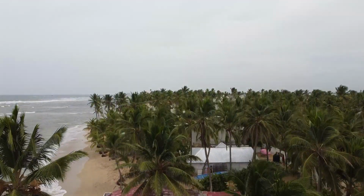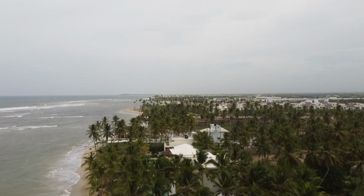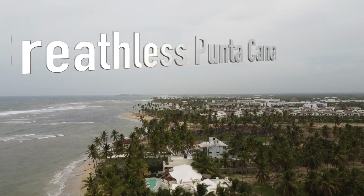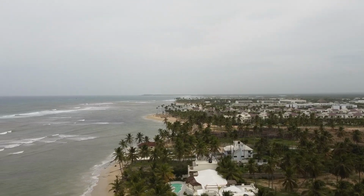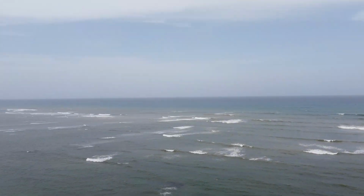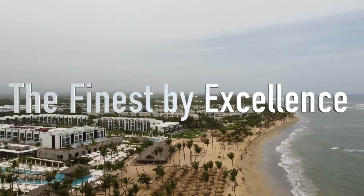In this area of Uvero Alto you already find some Airbnbs, little houses and little hotels. I hope I will have the possibility to make a video there one day. And you see the Breathless. In the far you can see the cliff of Macao, and you can see as well here we do not have a reef, and the Atlantic Ocean comes until the beach, unstopped.